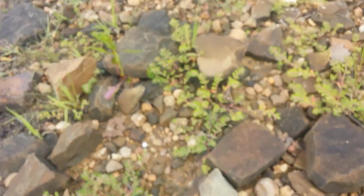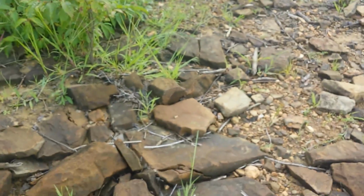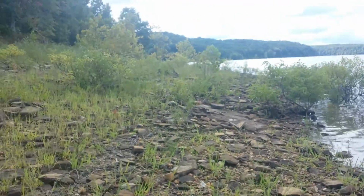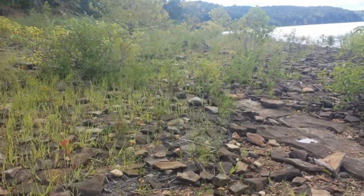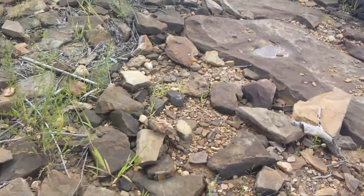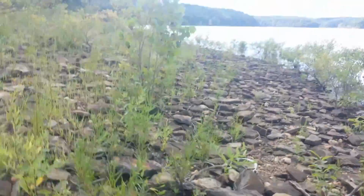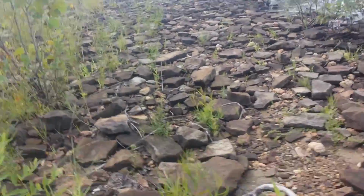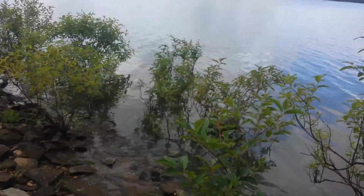with geodes down through here. So the person that really likes to come and enjoy rocks, this is a good place to come to. I will not be filling my backpack up and adding that weight to hiking back out, but I'll enjoy them while I'm here. So let's kind of just walk this trail line or the shoreline here and see what we got.